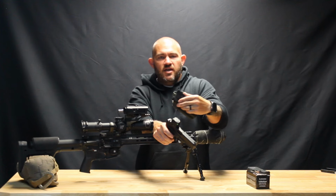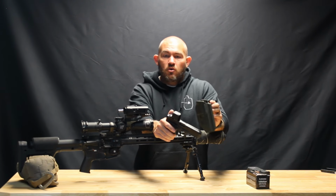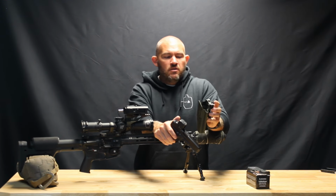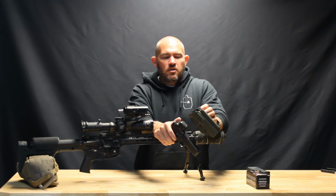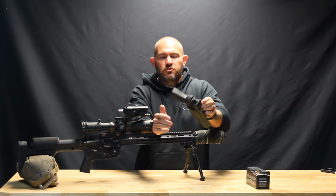It's lightweight. Has a tech lock on the back. I take it out of my pistol, never leaves the holster at Mammoth. Safety is very big there. Never leaves the holster. Mount it to my belt, put it on, shoot the stage, come off, stays in the holster, goes right back in my pack, no issues.